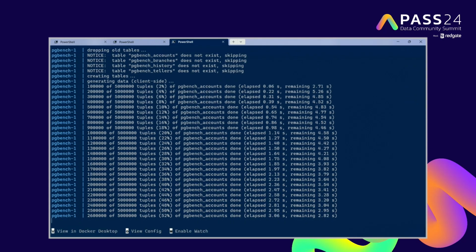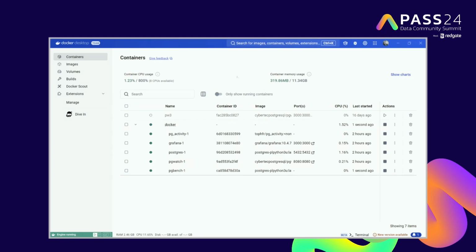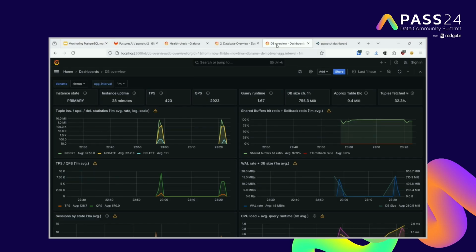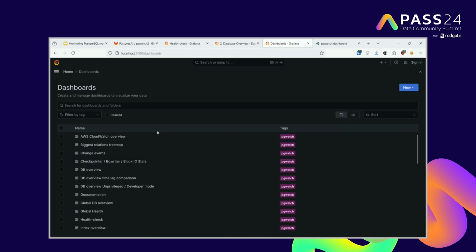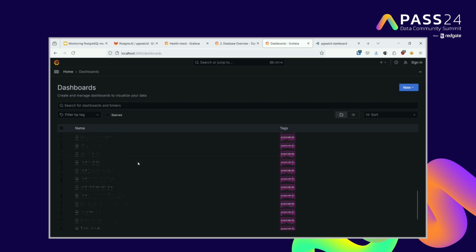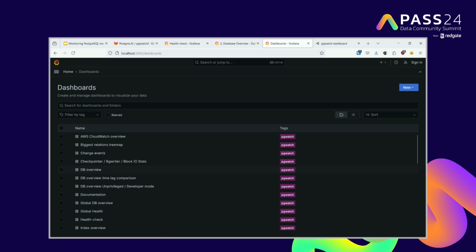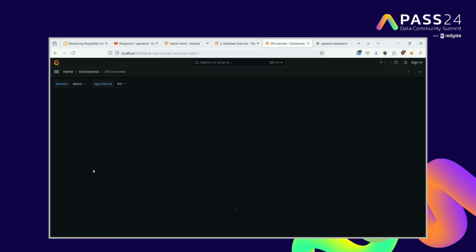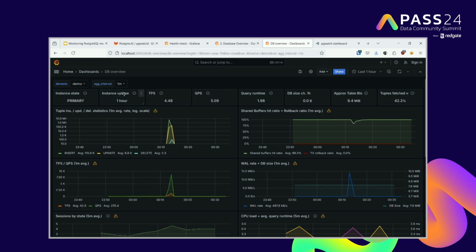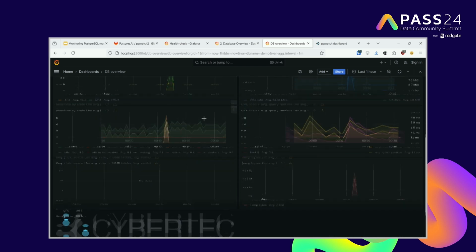Okay, so let's start some workload. This is the pgbench tool that produces some workload on our database. And now we can see, so I'm opening localhost 3000, and this is the Grafana dashboard that allows you to see what's going on. As I told you, we have a lot of them. The first one is the health check. Another one is the database overview. Here you just choose the range, then you choose the interval on which you want to aggregate, and you can see different panels.